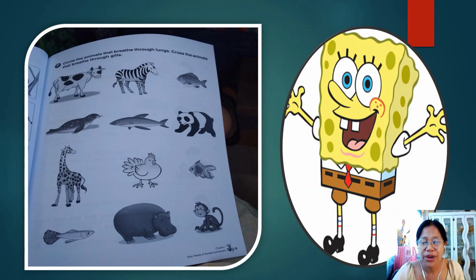However, the whales have lungs. So the whales need to resurface to breathe air. Only the whales. Okay. Now let's take a look at the picture. The cow. Okay. The instruction is circle the animals that breathe through their lungs. Cross the animals that breathe through their gills. Okay. The cow. Circle or cross? Circle, because cow breathe through their lungs.